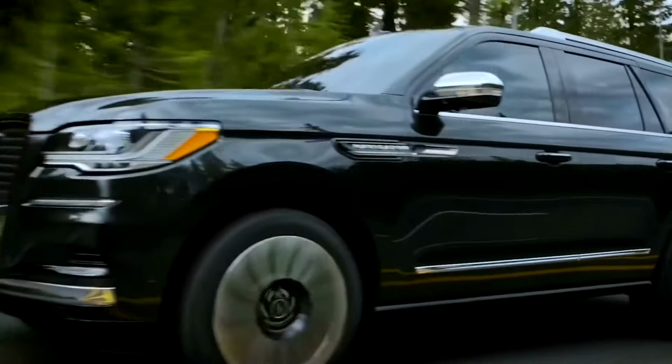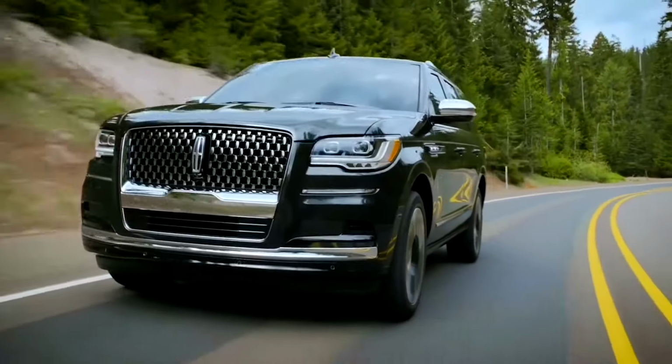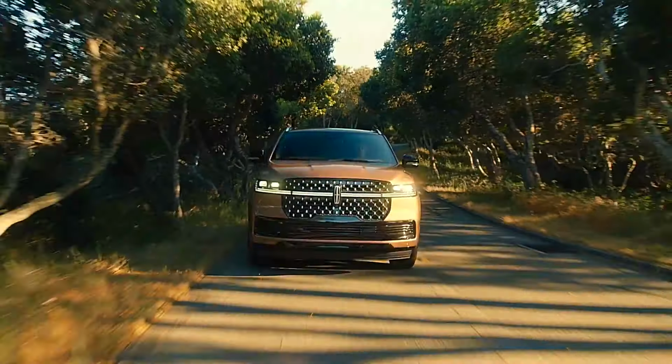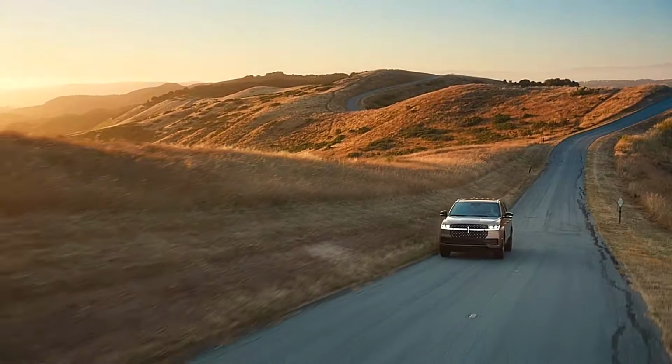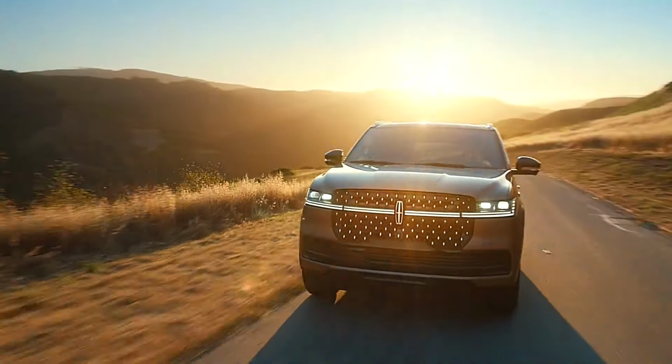The dual turbochargers provide instant power delivery, while the direct and port fuel injection system ensures efficient combustion and reduced carbon buildup, extending the engine's lifespan. The Navigator achieves a respectable 17 miles per gallon city and 23 miles per gallon highway for a large luxury SUV, thanks to its advanced 10-speed automatic transmission, which optimizes gear shifts for efficiency.